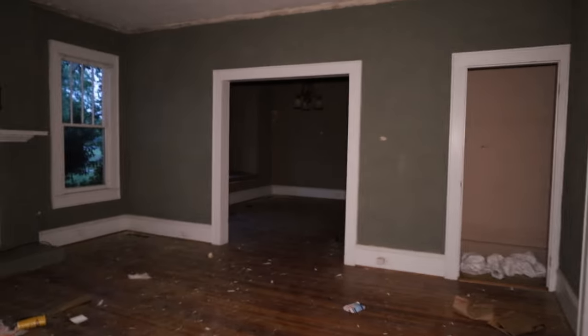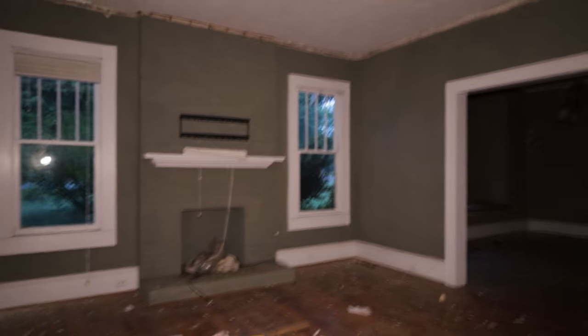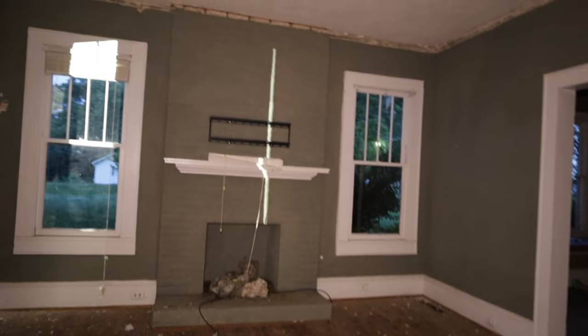I'm going to kind of try and take you through this real fast to show you what we're getting into when we walk in. So as you can see here, this looks like that might have been a front window. And this is the main entrance, the front door, doorbell. The doorbell is working. So walk in here, this looks like a nice little family room, living room. Fireplace that looks like it was closed off.